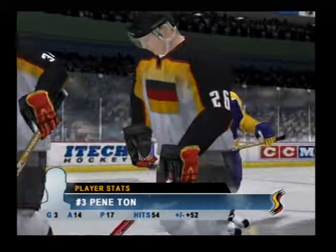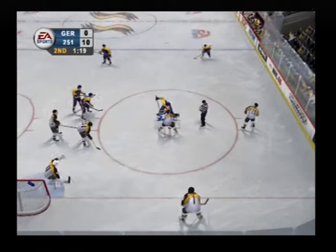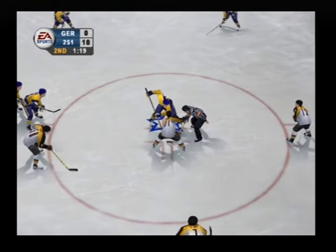Boy, he's been a real setup man tonight, Greg. He's fed the puck so softly, and it's been pretty much on target. On that passing, he's got himself a three-point night.